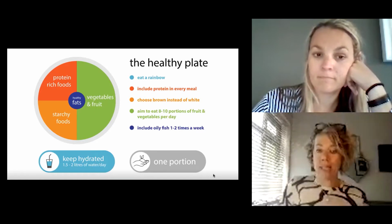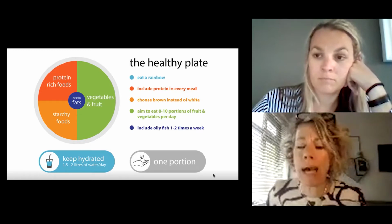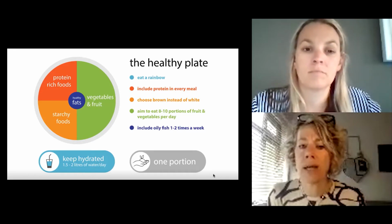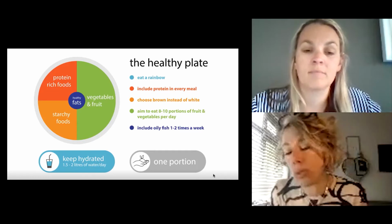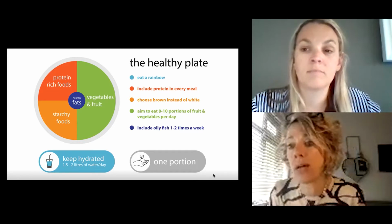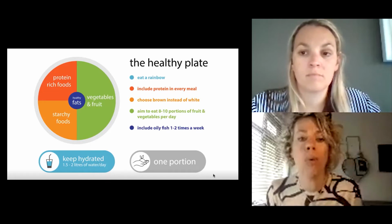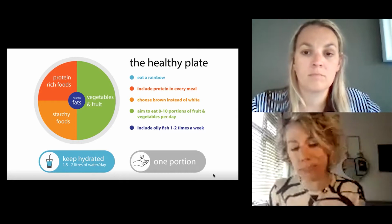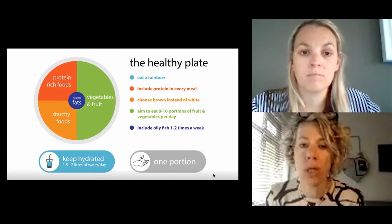And then not forgetting healthy fats. Fats have been given a really bad press over the last few decades. And when we look at a really healthy model of eating, we maybe think about the Mediterranean diet, which would be full of healthy fats. So things like oily fish, olive oil, maybe things like avocado, nuts and seeds. So those would make up a balanced plate of food.